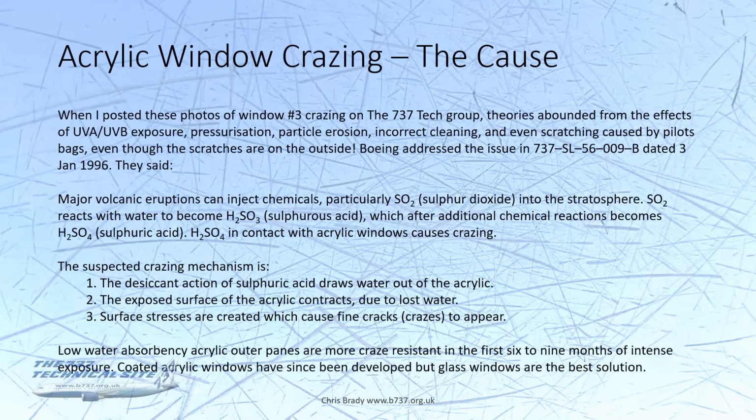They said, major volcanic eruptions can inject chemicals, particularly SO2, sulfur dioxide, into the stratosphere. SO2 reacts with water to become H2SO3, which is sulfurous acid, which after additional chemical reactions becomes H2SO4, which is sulfuric acid. H2SO4 in contact with acrylic windows causes crazing. This was the definitive answer. The suspected crazing mechanism is as follows.